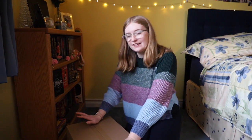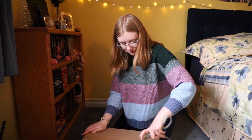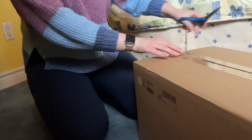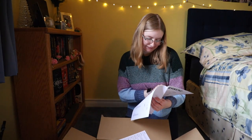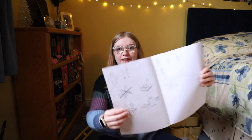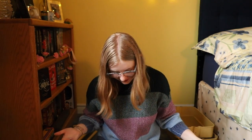Okay, I feel like IKEA is kind of notorious for having terrible instructions, so I have no idea how long this is gonna take me, but we're about to find out. I'm already confused because on page one, I have to assume that this man is telling me that I don't need a screwdriver. But then on page two, it's screwing a screw in. So I guess I'll go get a screwdriver.